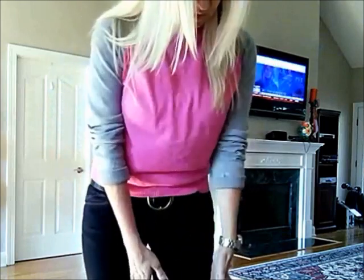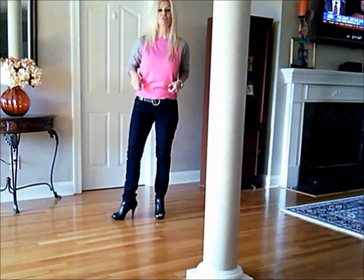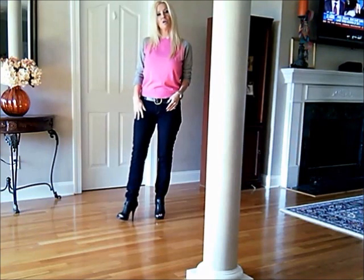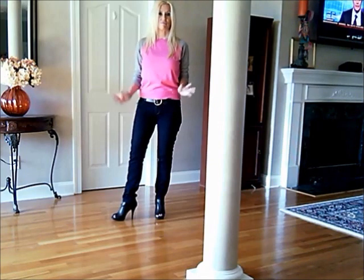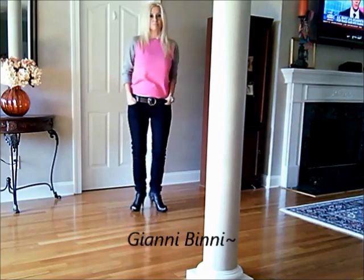They're not like jeggings, but I believe they're called skinny. They're pretty straight leg, and they're full length. And the shoes that I have on are the Dillard's, just little booties that I've showed you guys a million times. And this is it.